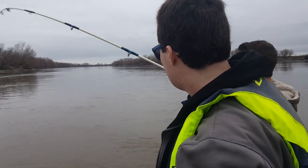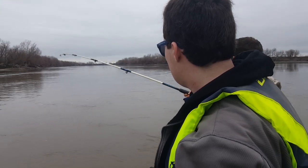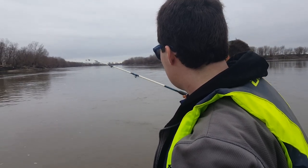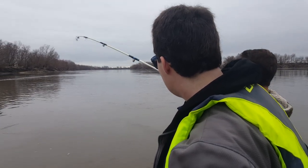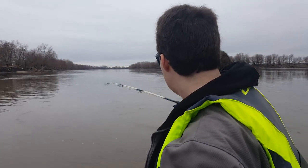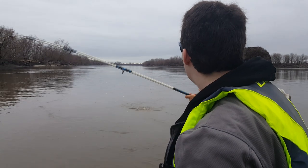Oh man, it got itself closer into that current. Gotta keep tension on it so that treble doesn't pop out. Now it's coming back. I just hope it doesn't make any more runs out into that current. Once it gets out into that current, it comes. Oh, it's a paddlefish!